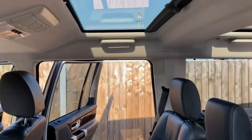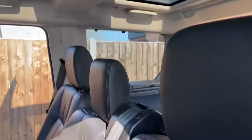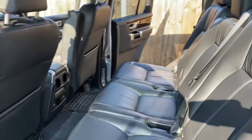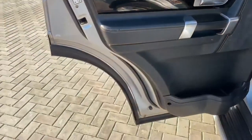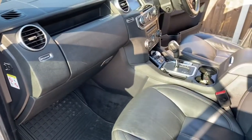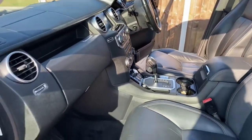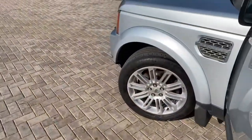Looking into the back of the car, you can see 1, 2, 3 sunroofs. Underneath there we have the additional 2 seats, of course, so she's a 7-seater in total. On the inside, looking very well. Obviously we've been round her, given her a good clean, had a look at all the bits that need attention, and now she's ready to go.